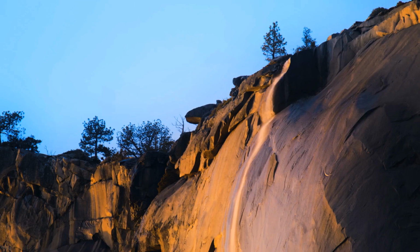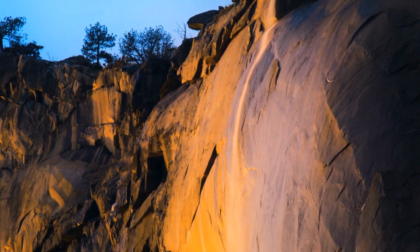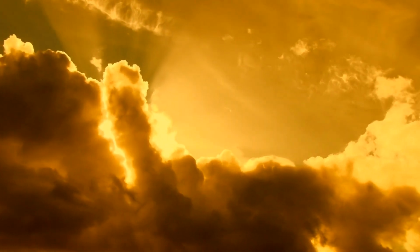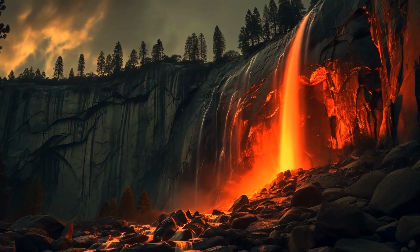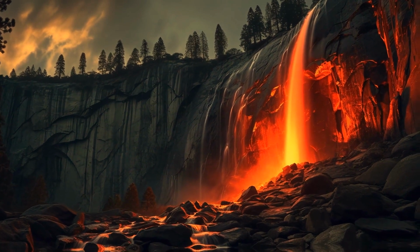Second, we need a clear western sky at sunset. Those sunbeams need a straight path to hit Horsetail Fall and make it come alive. And since the weather in Yosemite is ever-changing, clouds can magically clear up just in time for the show. If all the conditions are just right, you'll witness the Yosemite Firefall in all its glory for about 10 minutes.